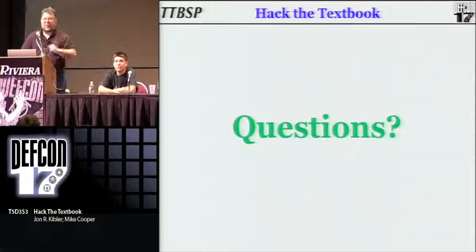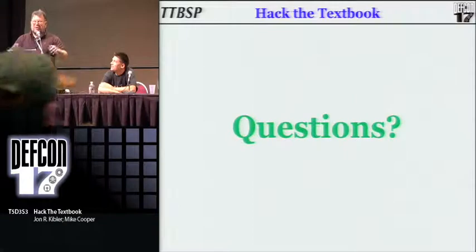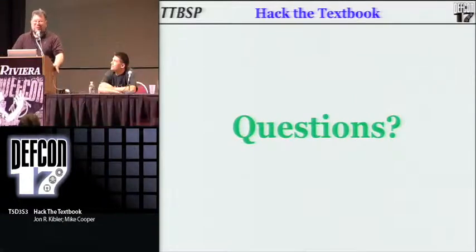Yes? Just from the perspective of visibility or promotion, you should come up with a catchier name than TTPS. Well, that's why we have Hack the Textbook. It's just that when we're sitting here doing development, we needed an official name that the publishers would not choke on. For the publishers, we'll tell them it's ttbsp.org. For the rest of the world, Hack the Textbook is fine. But again, we want a kind of professional presentation to this.